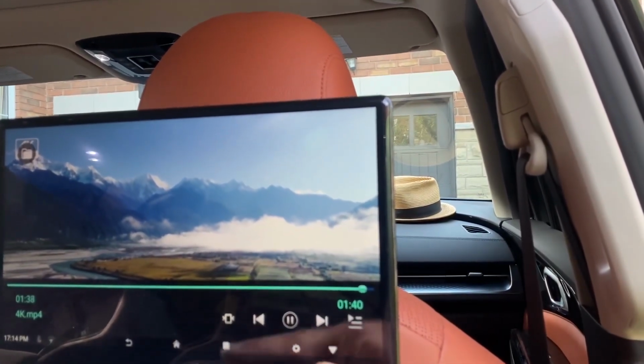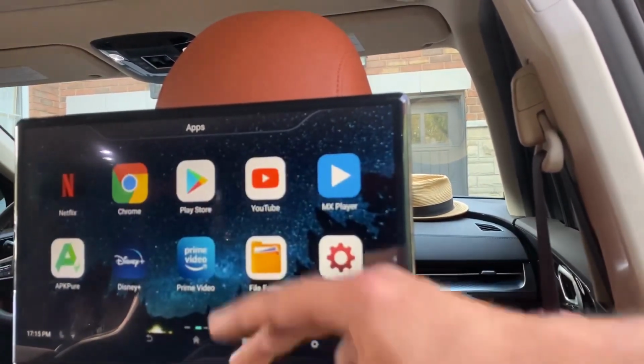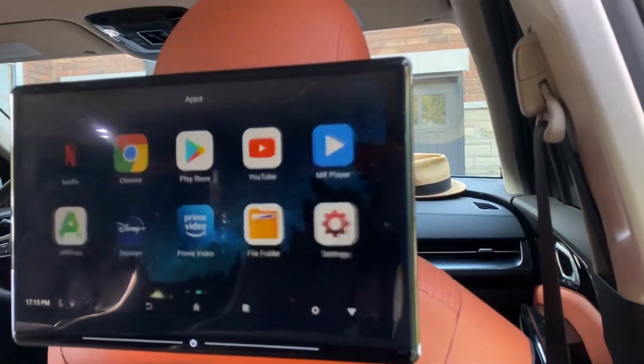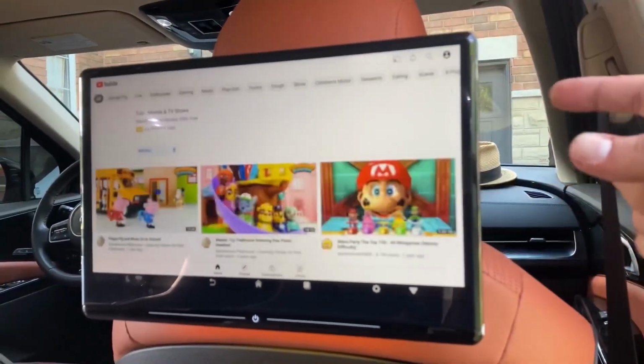Okay. Also, it has YouTube, the Play Store, Netflix, APK Pure. APK Pure is an app where you can download the apps that you can't find on the Play Store. Okay.